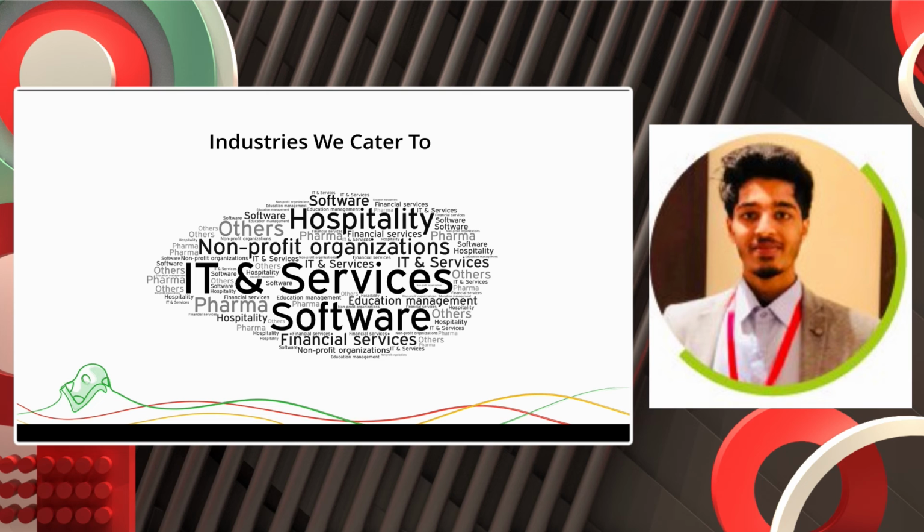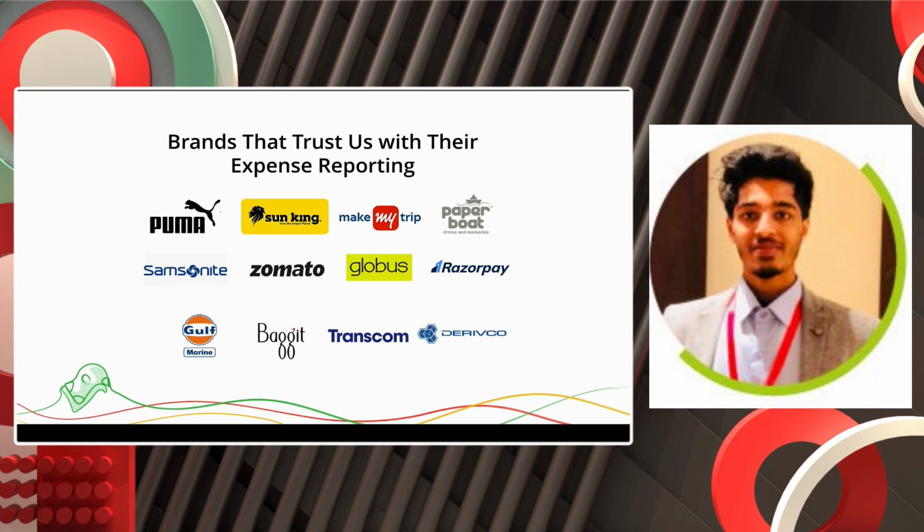And Zoho Expense is not just for one industry. We cater across different industries, right from software to hospitality, IT and services, financial services, pharma, education management. You name the industry, and we've got it covered for you. And we have a lot of global brands and enterprises that are with Zoho Expense. So companies from the size of 10 to 50 employees, right up to 10,000 to 15,000 employees, are currently run on Zoho Expense. So the application is entirely scalable, customizable, and fit for an enterprise and an SMB alike.